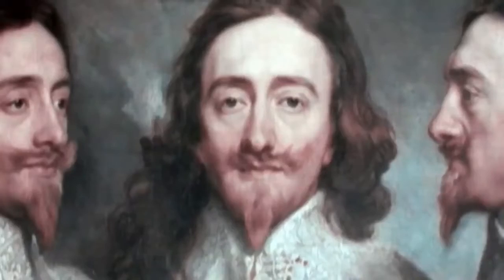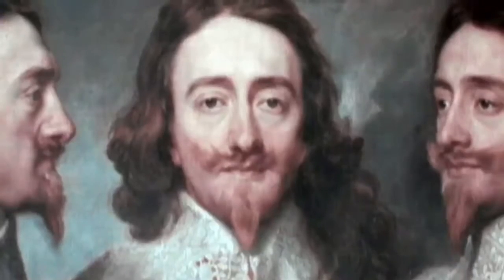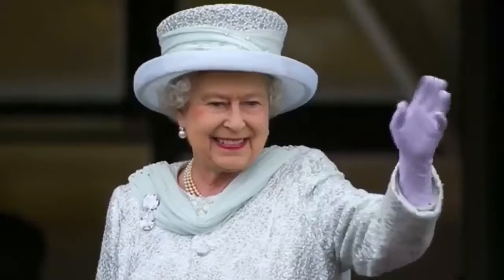With some 7,000 paintings, a vast number are royal portraits. And one face appears time and time again. Our Queen, Elizabeth II. More than 100 artists have painted the Queen, of course. But very often, the occasion for a portrait, whether painted or photographic, has been some memorable occasion, right through from the coronation through to the Queen's 80th birthday to the Great Jubilees.